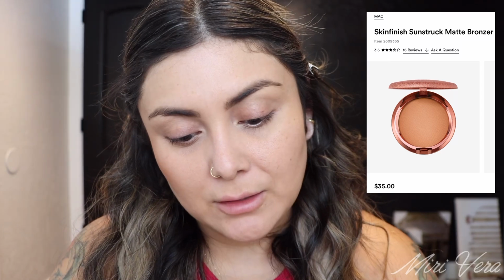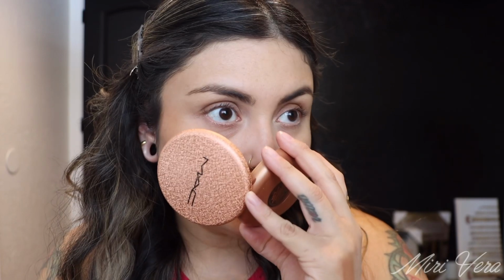Now, this new MAC Cosmetics one, it's the matte skin finish bronzer. So this was released and then taken down, I think, within 24 hours. Apparently there was an odd smell. Mine still smells fine. It smells like makeup. Doesn't have a weird scent to it.